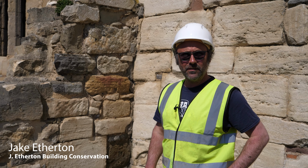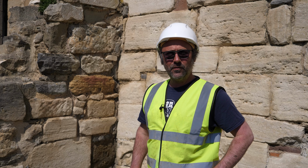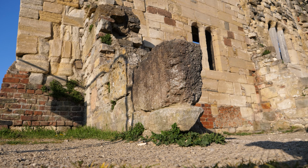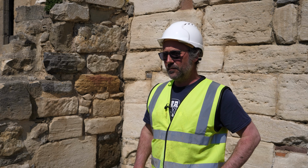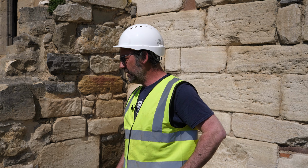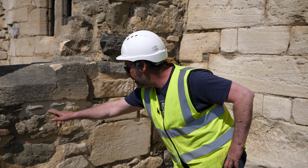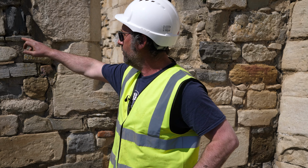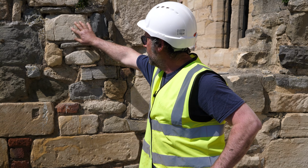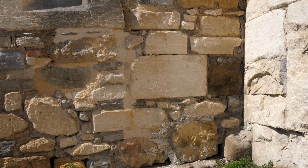My name's Jake Etherton. I'm the director of Jayne Etherton Building Conservation, and I'm working at St Oswald's Priory doing conservation works and turf capping. The first thing that we do when we're on site is to put in mortar samples, here, here and here, and also some shelter coats, which is a protected lining for the stone, which is in here and here, and a bit down bottom there.